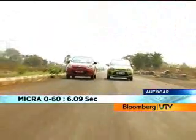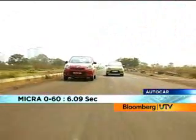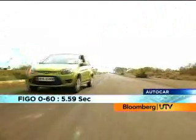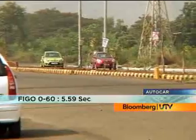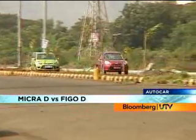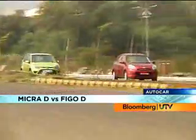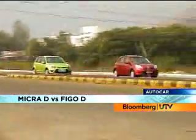Its free-revving engine helps it accelerate from 0 to 60 in 6 seconds. The FIGO trails by half a second. At 100, the gap increases to almost a second, as the MICRA's motor revs more freely and uses its taller gearing to pull longer in each gear.